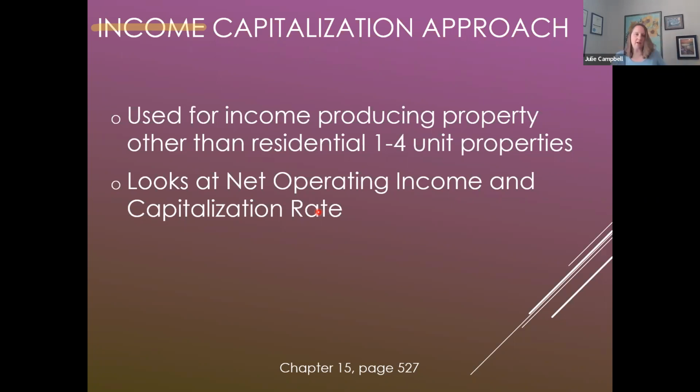I'm sorry, income capitalization approach, I'm looking right at it. I'm sorry, it's more than one to four. If you're doing anything more than five, you may need to look at a different approach. The appraiser may need to look at a different approach. I wouldn't do good in appraisal school, would I?